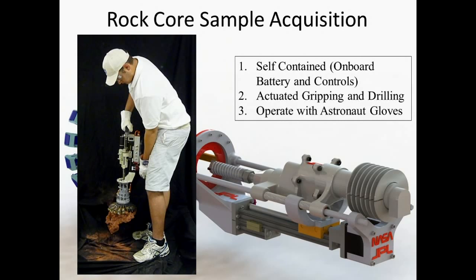So the path forward, we're looking to start to collaborate with the Crew Systems Office specifically, and anyone else that's interested, to take this to the next level. We think it's kind of a proof of concept now, and we need to up the TRL. So I'll take any questions you have on this tool. Thanks for your time.